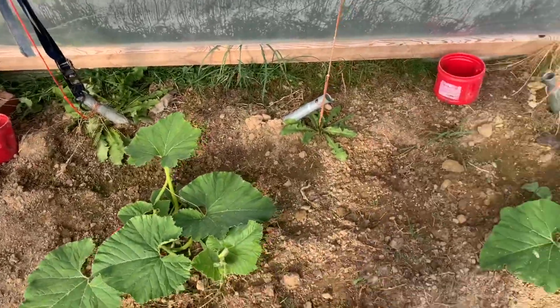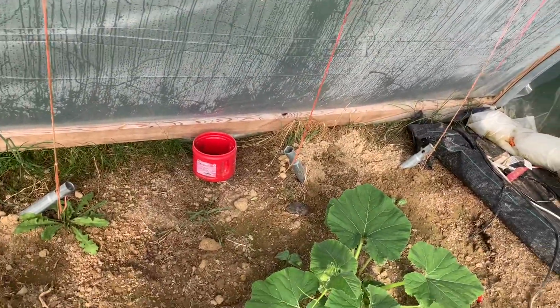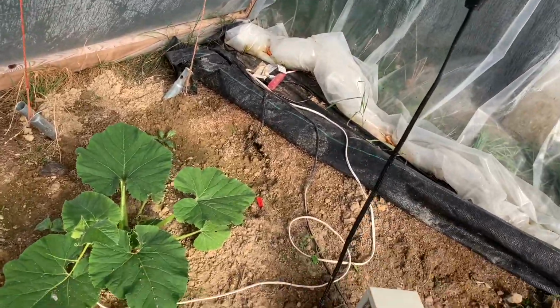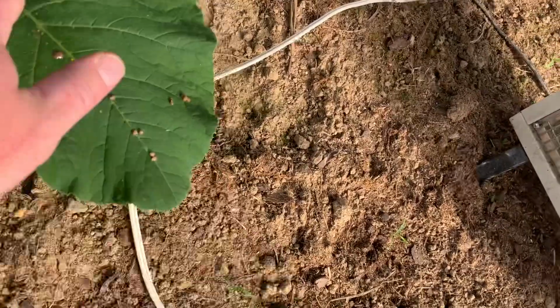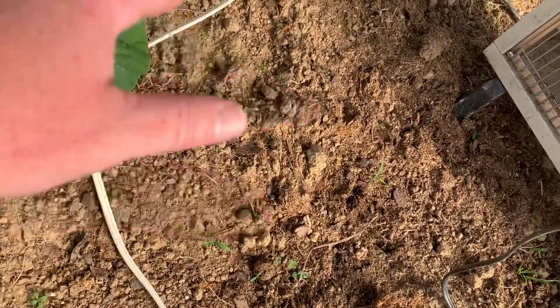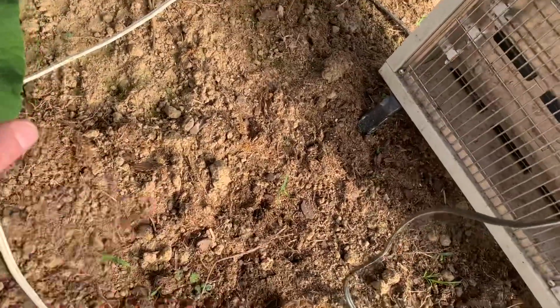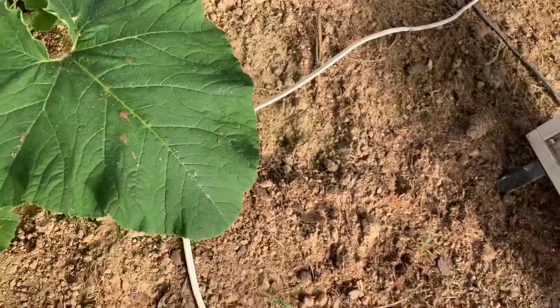Okay, now we're just pointing them to the plants. Now I can get them lower if I need to, but we'll see how the plants react to this. If the plants react good to it, then we'll leave it like this. If not, we'll figure out something else. So we'll see how the plants respond. I'm hoping they'll respond well.